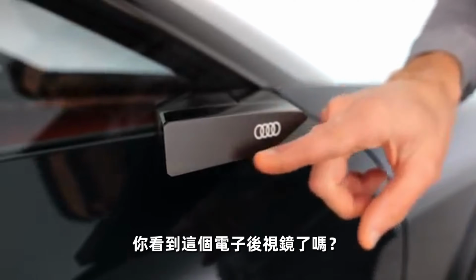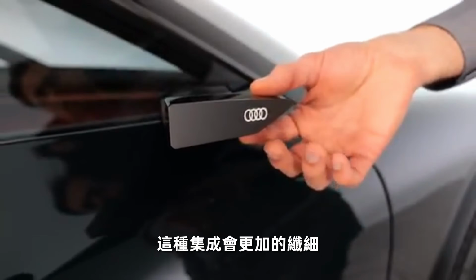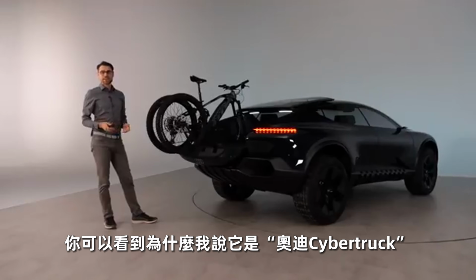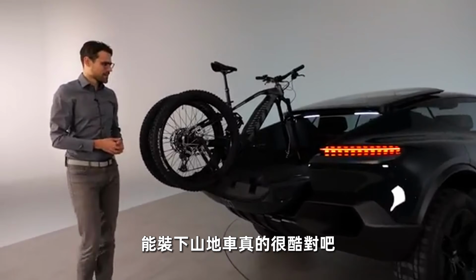And you've maybe seen here the digital mirrors. They are even slimmer now from this integration. So this is then definitely more aerodynamic. Camera here, and then you have the image on the inside. Yeah, here you can see what I mean by Audi Cybertruck. It's a really cool idea here with the mountain bike here, right?